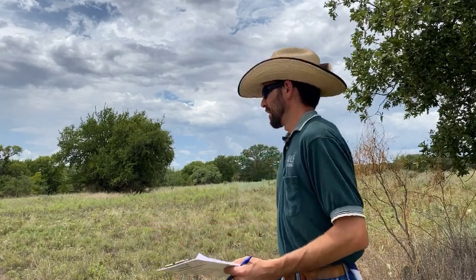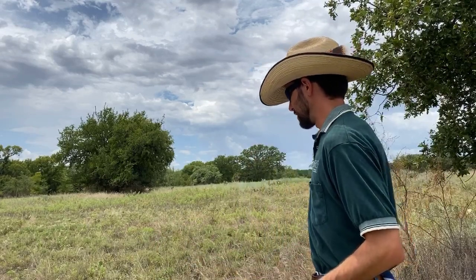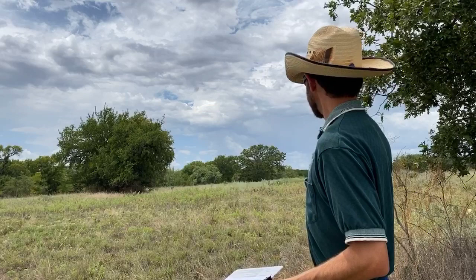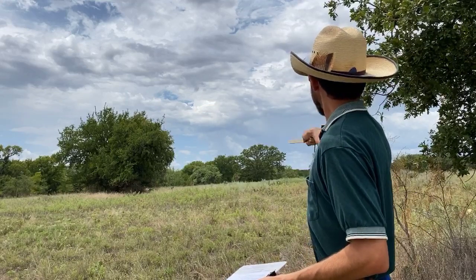So at this point we're going to do a transect, and we'll do a short one just as a demonstration, but we're going to pick a point on the horizon. Let's just say our large post oak way over there.